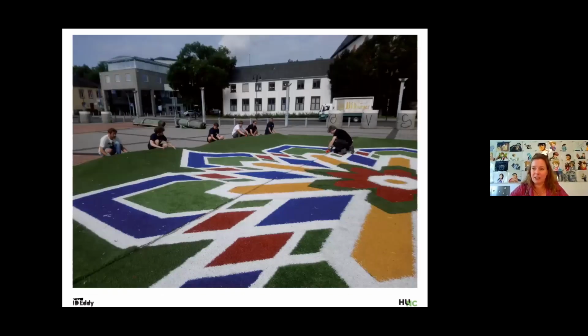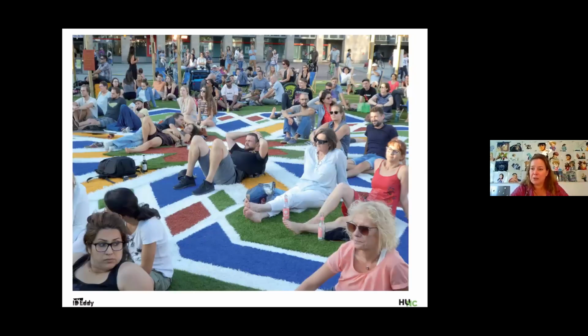So here you see us assembling the carpet at a location. There are huge strips, and we attach the strips to each other again. This is last summer in Trier. And once it is installed, then people can use it and enjoy it.